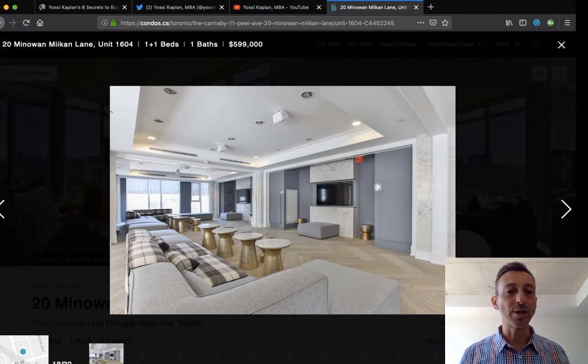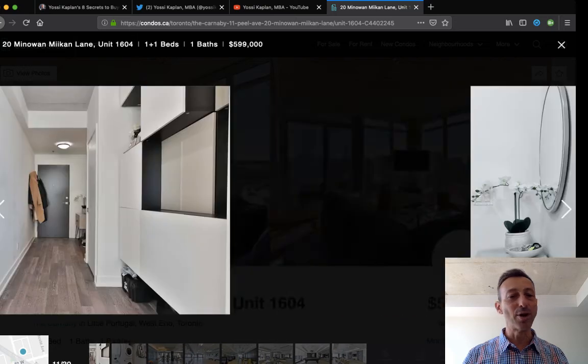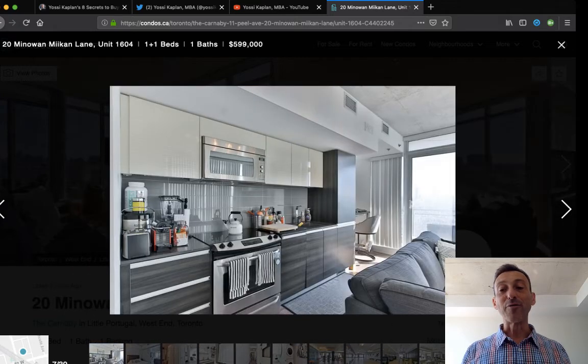So this is the unit at 20 Minoan Meakin Lane. Who came up with this name? I don't know. Who was Minoan Meakin? I don't know. Why did they only get a lane? I don't know. But that's what it is, and we need to learn how to pronounce it. Very nice unit. It is available at the moment. Tomorrow you'll probably see the new listing. I guess it's going to come in at around 6.25, which is also good. So that's what I've got for you for today.